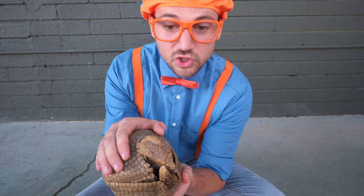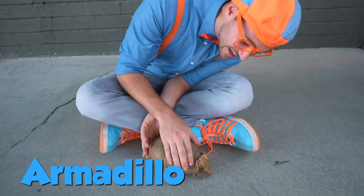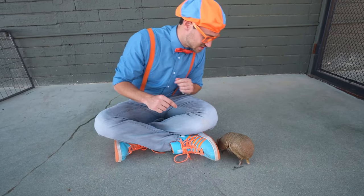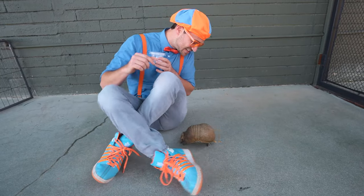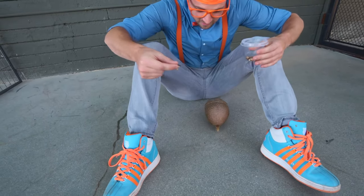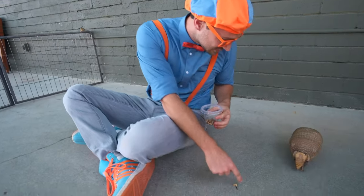Ooh, check this out. This is an armadillo. Okay, here you go. Run free. Whoa, look! An armadillo is one of the ambassador animals at the zoo. That means it's an animal that you can meet face to face. Whoa, hey, what are you doing? You want a treat? Armadillos love mealworms. Here you go. Hey, come right over here. Here you go.